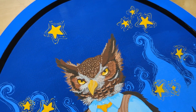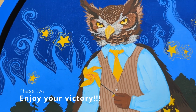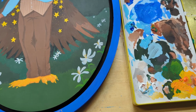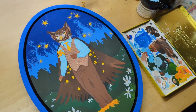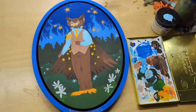And here is the finished night owl. So happy with how he looks, and I'm so happy that I stuck with it. I think he's gonna eventually get varnish because he does look a little bit washed out, and I don't think this stands up really well to being touched. It gets kind of glossy looking if you touch it.